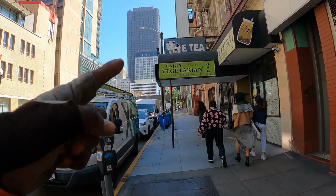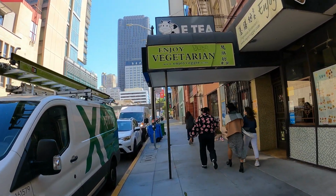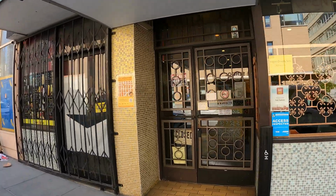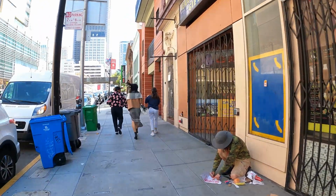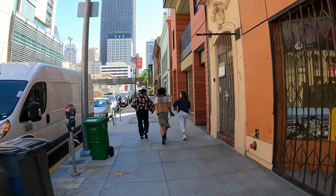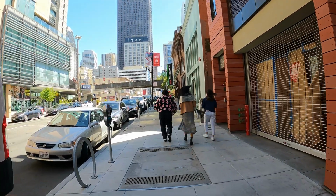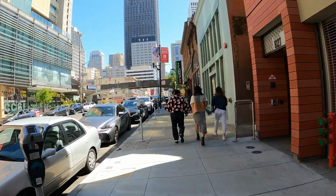Hey, this is a really good restaurant right here. It's Enjoy Vegetarian. It's a vegan spot. Really good. It's closed right now. It usually closes in the middle of the day, then opens back up around dinner time. They're open for lunch.